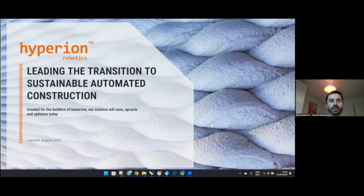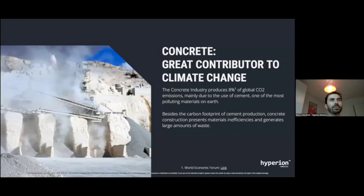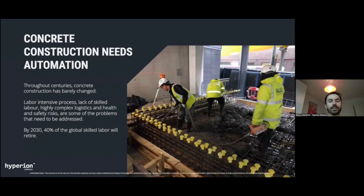So I'll first start with a quick intro of our company. We are a team of 26 people, structural engineers, architects, but mainly automation engineers, mechatronics and mechanical engineers, all passionate to try to revolutionize the construction industry. I suppose there's no need to repeat it, but construction could benefit from sustainable practices, being accountable for 8% of global CO2 emissions, and it is also highly inefficient. This is a picture I took whilst I was a resident engineer on site in London, and you can count four people needed to cast a simple flat slab.